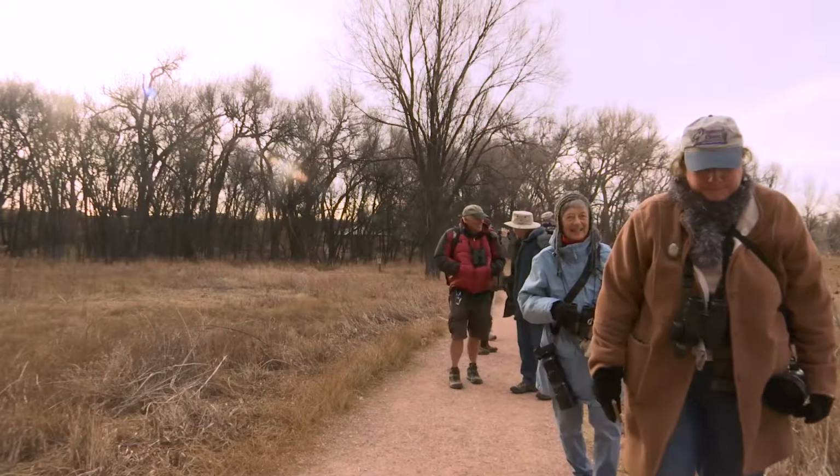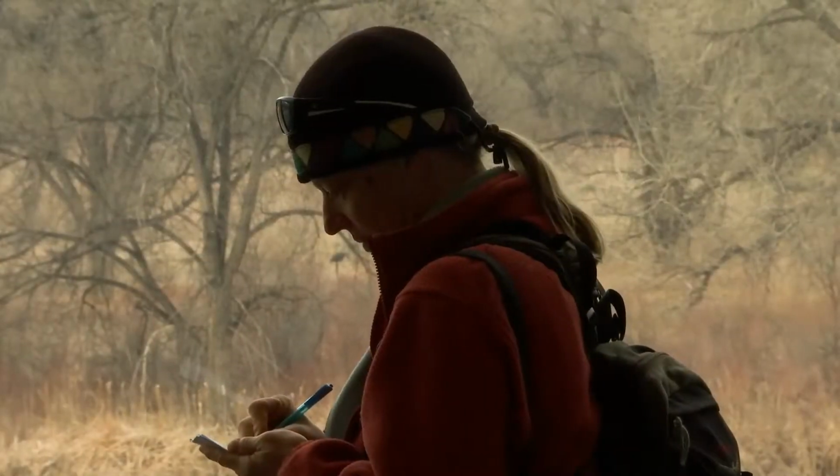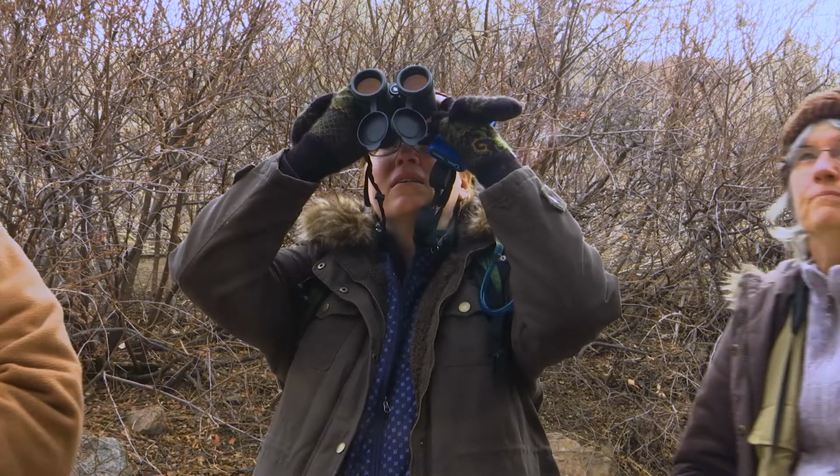We divide up into teams and cover the park from north to south, east to west. They count the species and the numbers in the species as well. Some birders bird by ear, which is really exciting. They're that good, they can hear it before they see it. And others, of course, bird by sight as well.